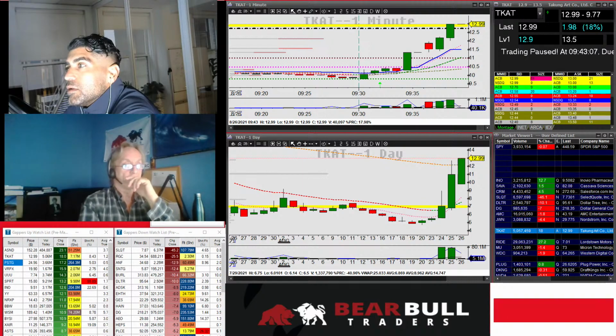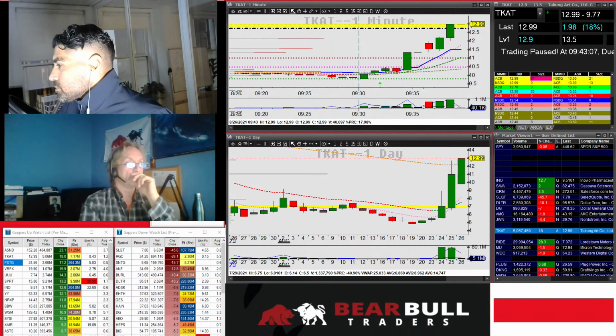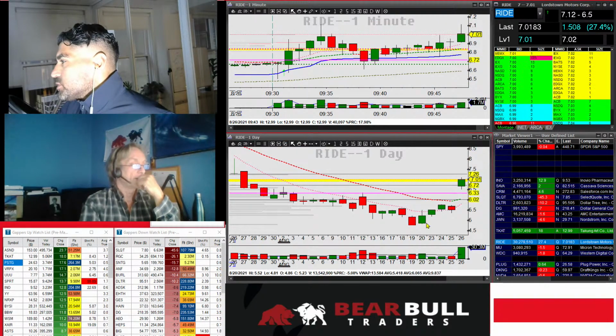I know. Might go to 10. Yeah, it's looking possible. Let's see what the ladder looks like here. There's a fair amount of liquidity all the way up to 10. RIDE is popping back up to 7 with volume. I don't want to trade it though.